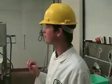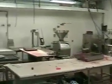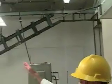This is now the main processing room. Everyone's on break right now. But we have 2 saws that we run, we have 2 grinders. So the half a beef that we saw on the other side drops down this crazy contraption you see here, and that's where the primals, the initial 6 chunks of beef, come out.